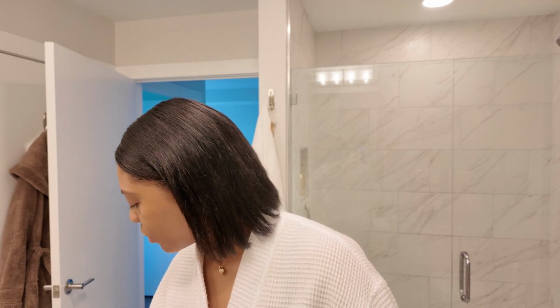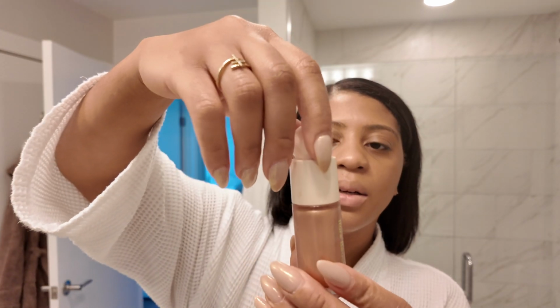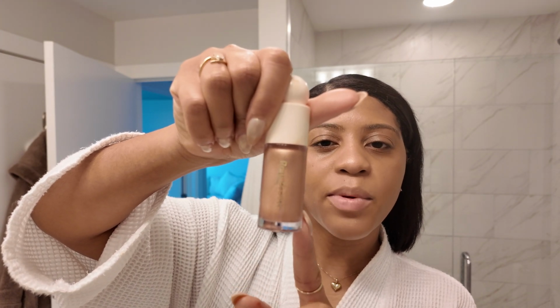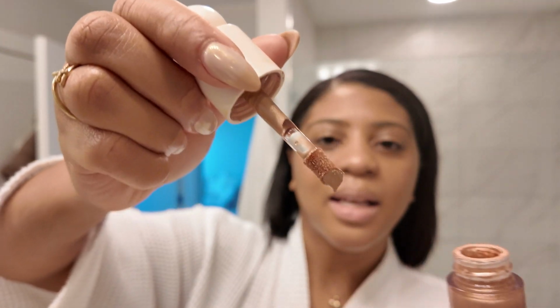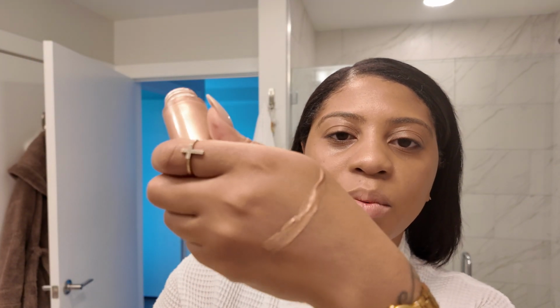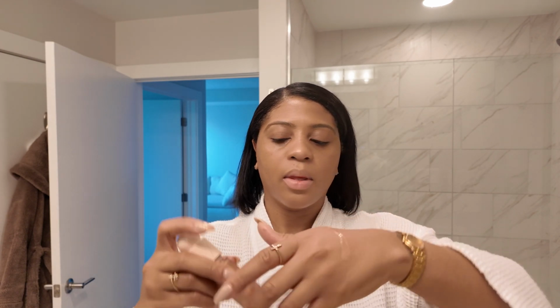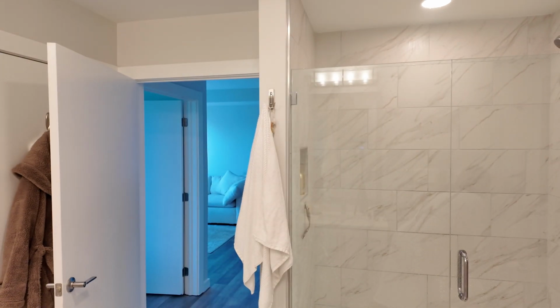And remember I said that I like to go in with a little glow. So lately, actually let me tell you what I usually use. Usually for glow, I'm using the Rare Beauty. This is the only thing that I've tried from Rare Beauty, and I love, love, love the color. Let me see. This is what she looks like. So this is a highlighter illuminator from Rare Beauty, and I like it. I'm not mad at it, but lately, let me tell you what I've been using.